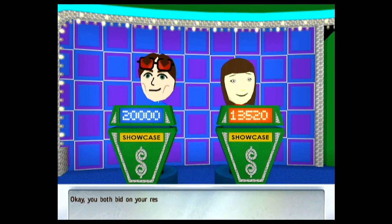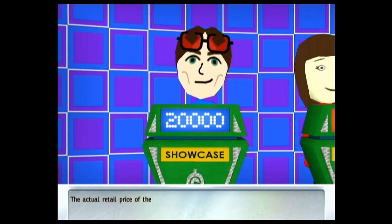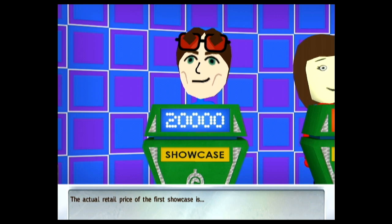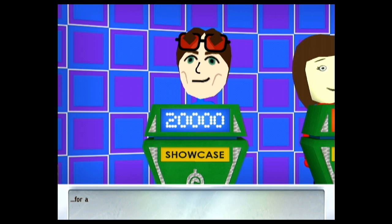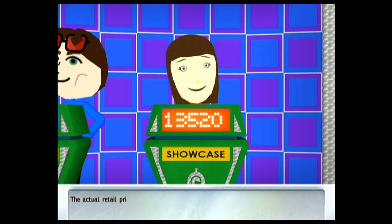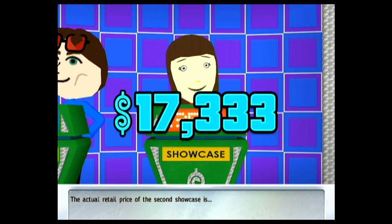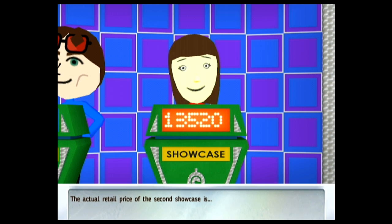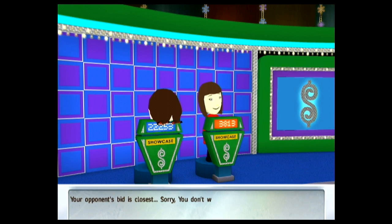Okay, you've both bid on your showcases. Let's see what they're worth. The actual retail price of the first showcase is... for a difference of... the actual retail price of the second showcase is... for a difference of... your opponent's bid is closest. You don't win anything.